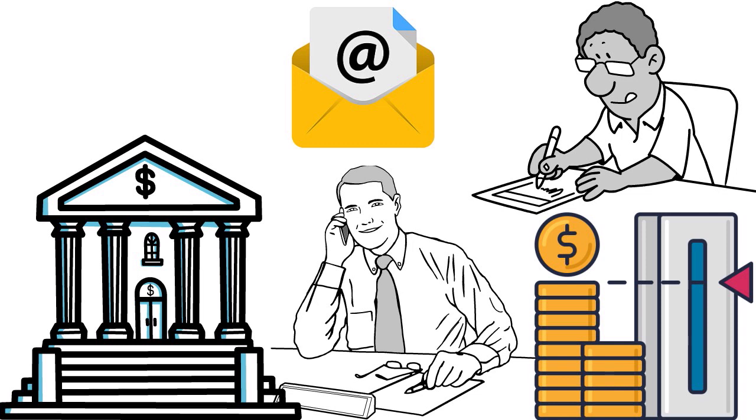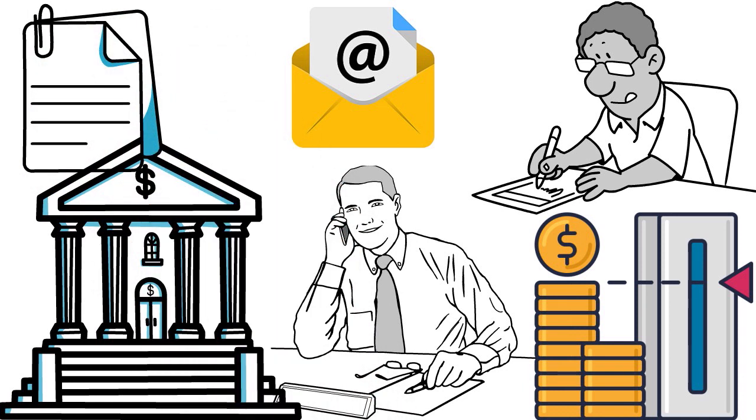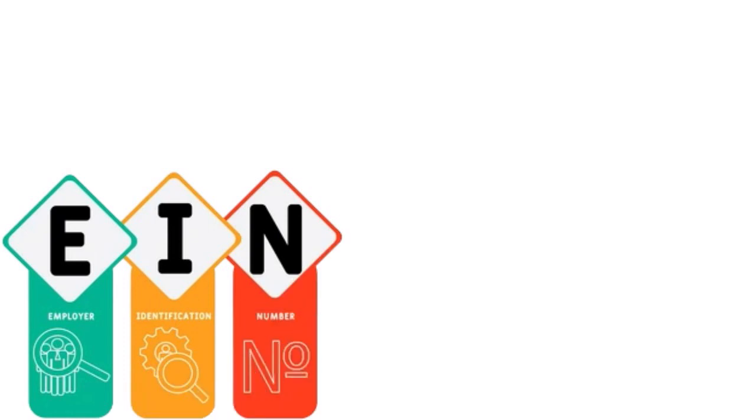This is really important. When we talk about submitting your application, you know that your application package should have the standard documentation, right? Things like your name, your business name, your social security number, the desired loan amount, the loan purpose, your business tax ID, your annual revenue. Now, your business tax ID is the same thing as your EIN, your employer identification number.